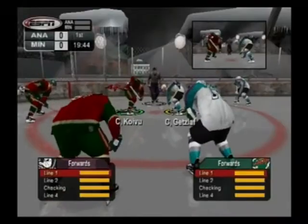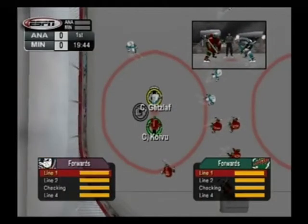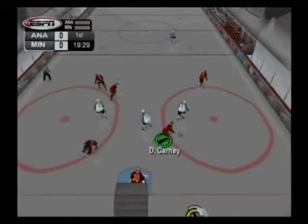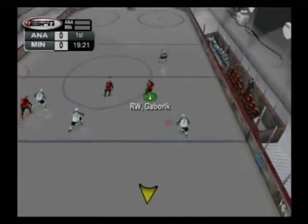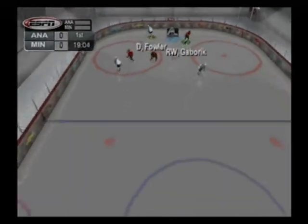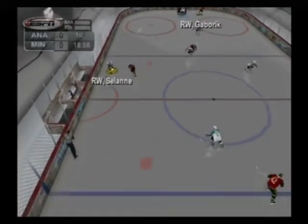Rollison, save. No luck. That one headed top shelf. Great stop. Ozolink in the slot. Oh, timing was perfect. Laid the body down. Good shot block to keep the game tied. Save made. Over to Solani from number four.